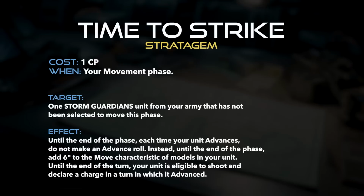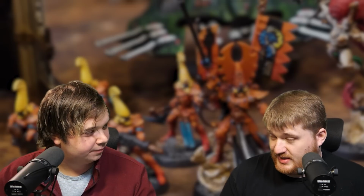Okay, but Time to Strike is really good. Use it in your movement phase. 1 Storm Guardians unit from your army that has not been selected to move. Until the end of the phase, each time your unit advances, do not make an advance roll. Instead, until the end of the phase, add 6 to the move characteristic of your units, and until the end of the turn, your unit is able to shoot and declare a charge in the turn in which it advanced. Storm Guardians specifically. Only Storm Guardians.